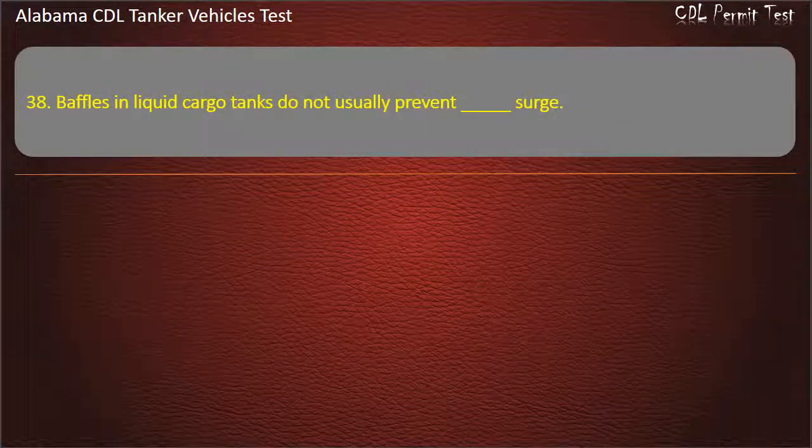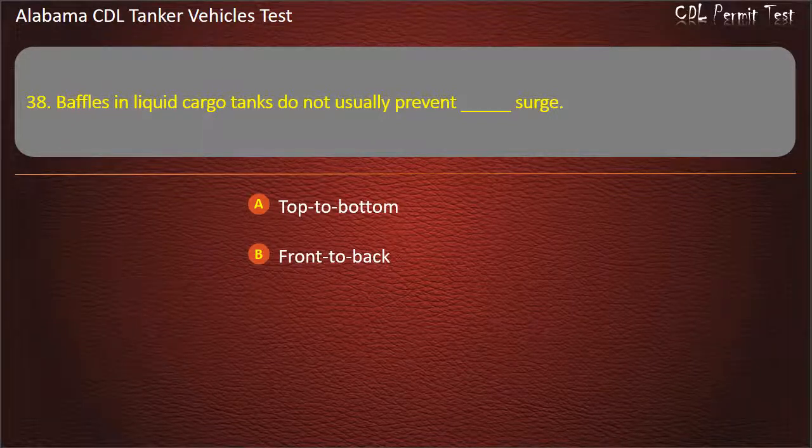Question 38. Baffles in liquid cargo tanks do not usually prevent surge top to bottom, front to back, side to side. Answer. Side to side.